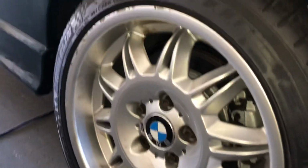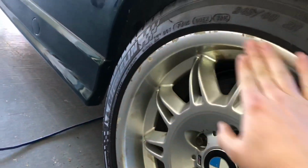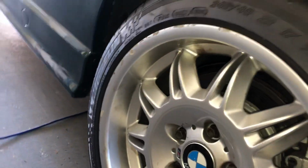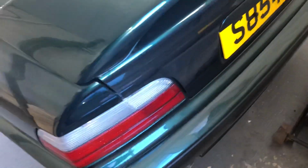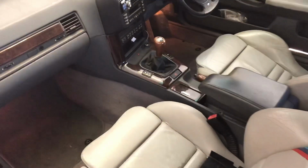The wheels are in good nick, apart from obviously this one, which has been curbed just there, but the rest of the wheels seem to be very well kept. They could do with a clean, obviously. The whole car could. It's been sat in this garage for 5 months now. Back end, good condition, no bubbling, rust or anything like that. But yeah, so I'm basically working my way through front to back. I've done all the gear linkage because a lot of these suffer from worn gear sticks.